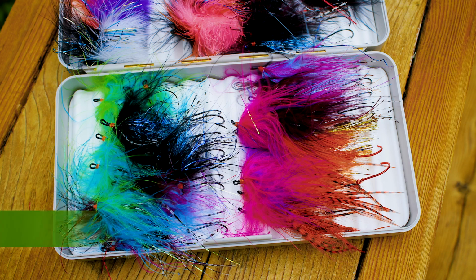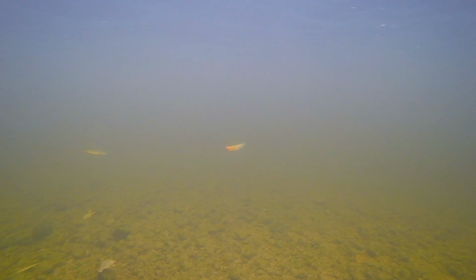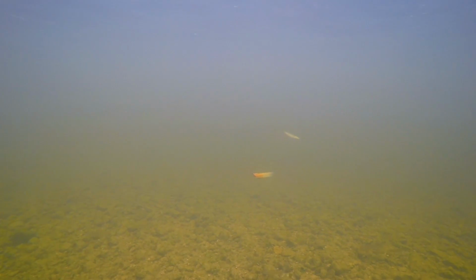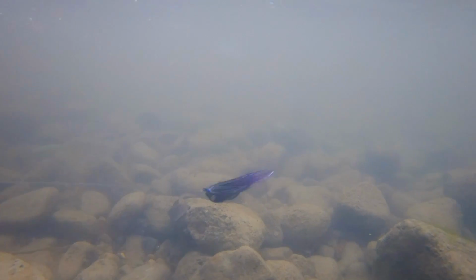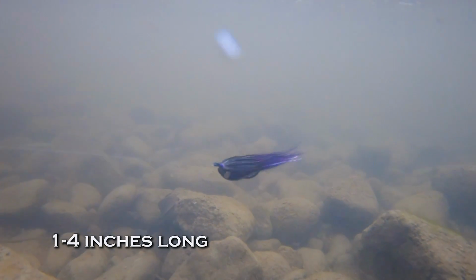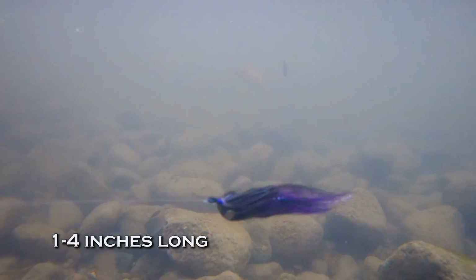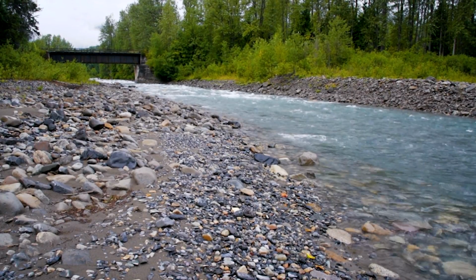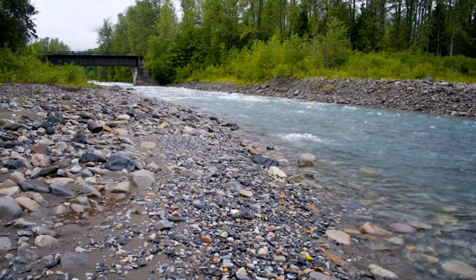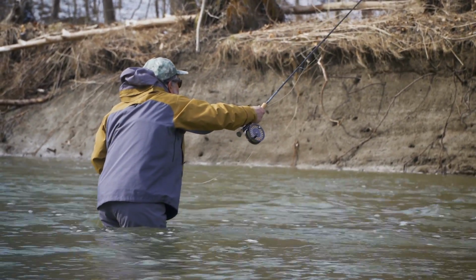Swinging flies come in many types, but the most important aspect of a swinging fly is that it has mobility in the water, so that it looks like something alive trying to get away. Flies can be as small as 1 inch long or as long as 4 inches long, and in every shade from black to white and every bright color in between. In general, use smaller flies in clear and shallow water and bigger flies in fast, deep, or discolored water.